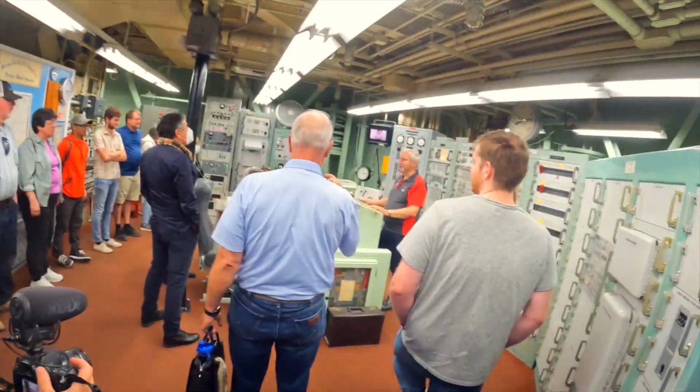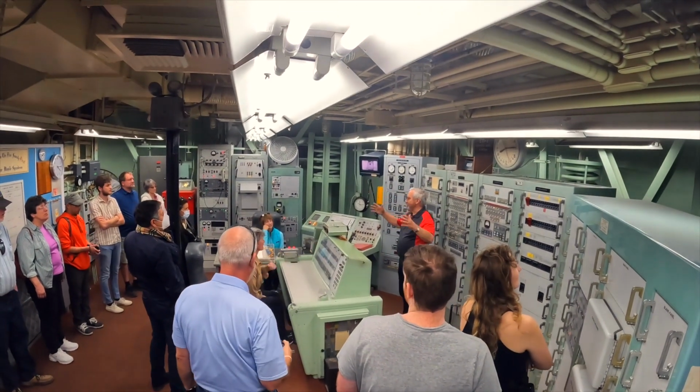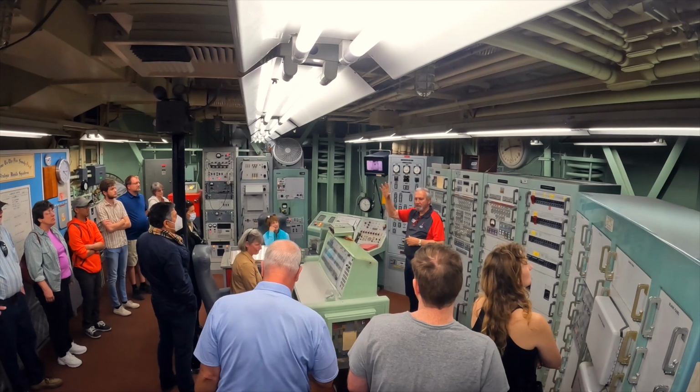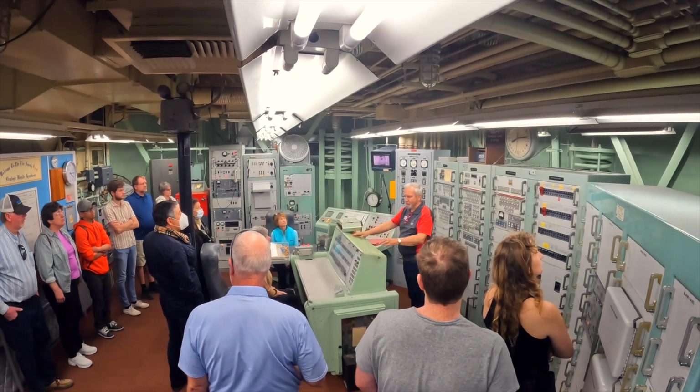All right, folks, before we talk about this crew, let's talk about this facility. You're now in that dome-shaped structure. Crew's quarters up here, heavy equipment room down below. This is the command center. Let's talk about the crew's quarters.